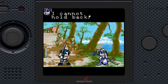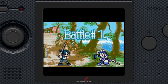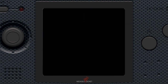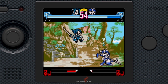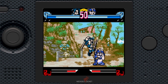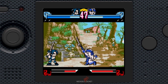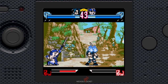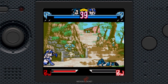Nice little animated intro there. Okay, Yuki's got a naginata, or it looks like a sort of naginata. I have a sword, a katana. Okay, that hurt a little. Okay, we've got our sort of rolling, what's the word, I can't remember now, a sort of rolling recovery.